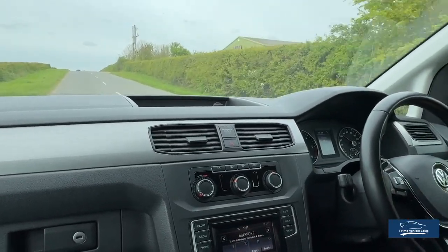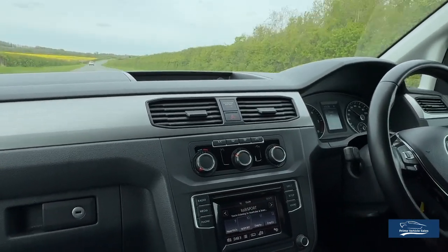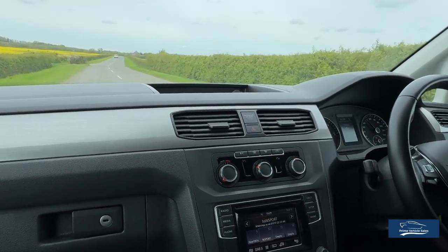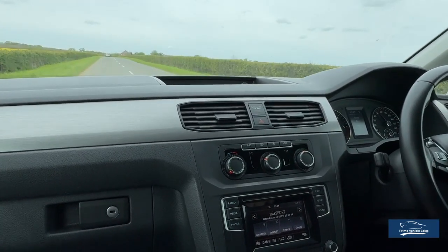No warning lights up on the dash. Gear changes are all nice and slick. And we are on a nice bumpy country road. Any knocks, bangs or rattles we would hear. Yeah, no, it's very nice.